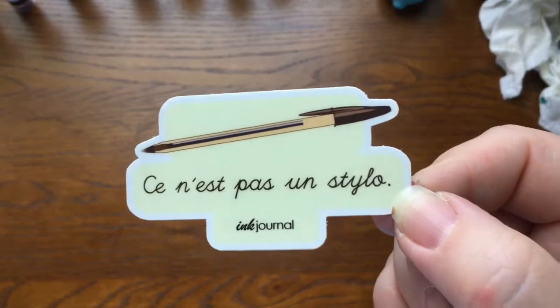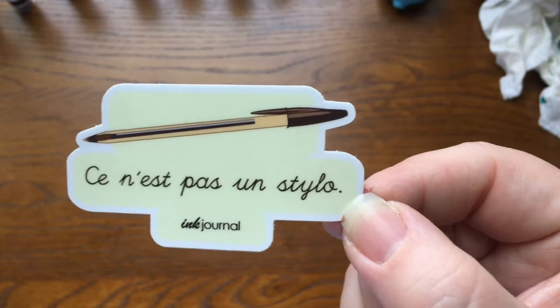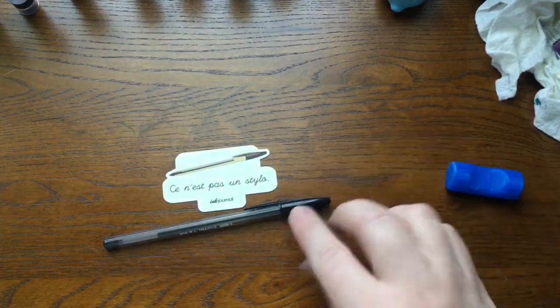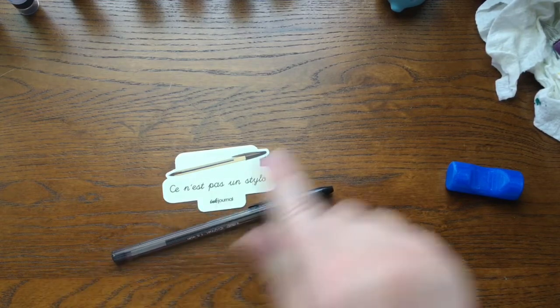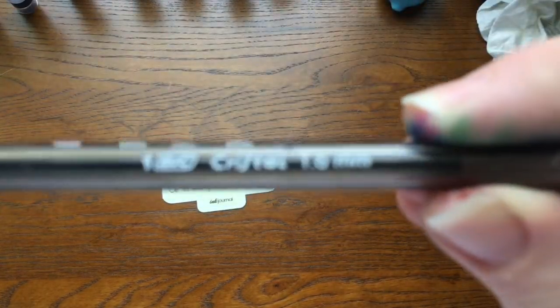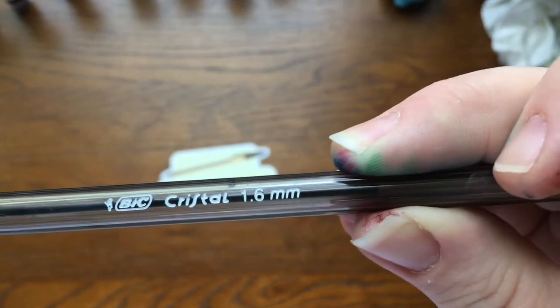Alrighty. Let me see. Ah. Ce n'est pas un stylo. This is not a pen. Yep. I don't have one of those at all. Not me. I am not a Bic owner. Yes, I am. I love my Bics. And this is my Bic with the giant tip, the crystal 1.6 millimeter. Love it.